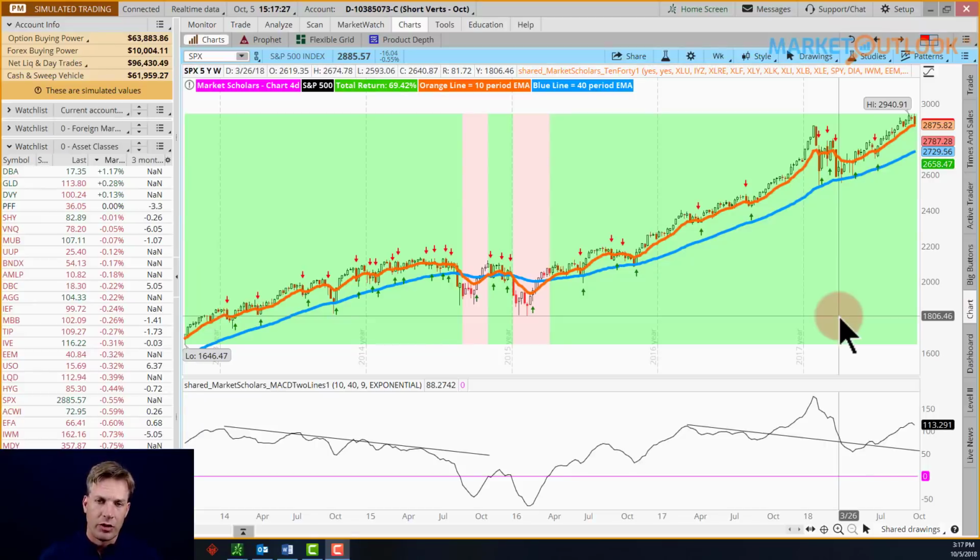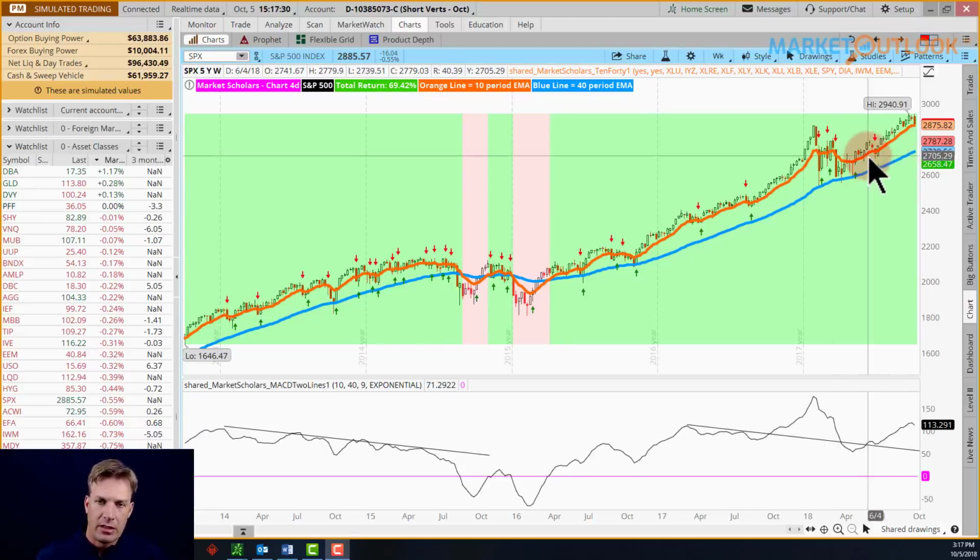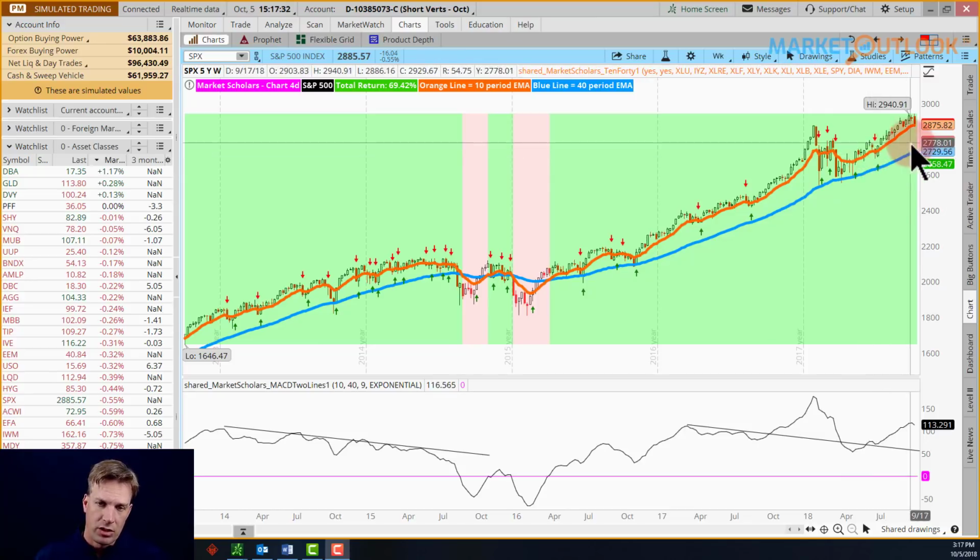As you can see, most intermediate pullbacks do test the 50-day moving average, not necessarily the 200.